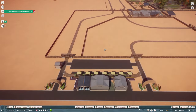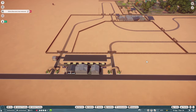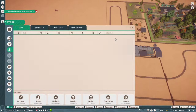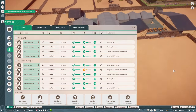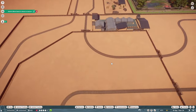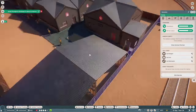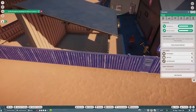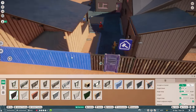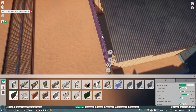There we go. So now the tour ride, quote unquote, is fully operational. So now all we have to do is hire some staff, and then we can get our first animals. All right, so we've got plenty of new staff members. So one other thing that I also remember I have to do is I have to build the fence around the hard shelters.